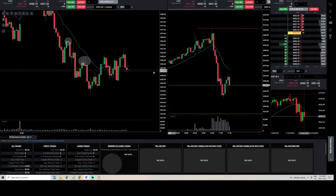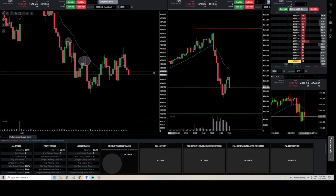Inside candle close at its low. Continuation.